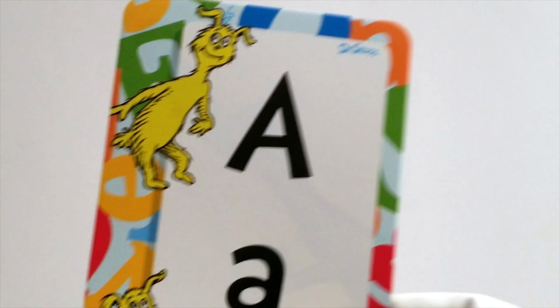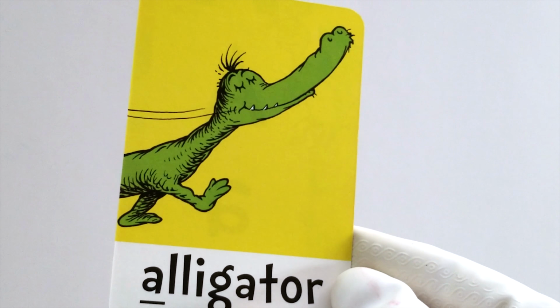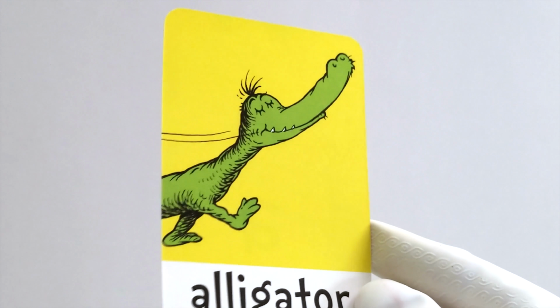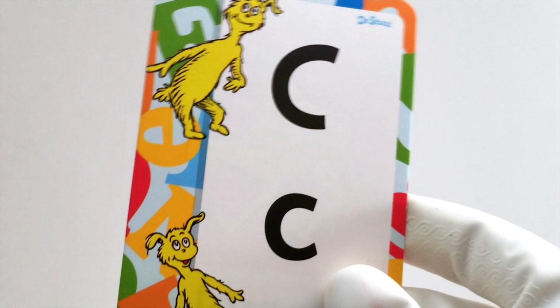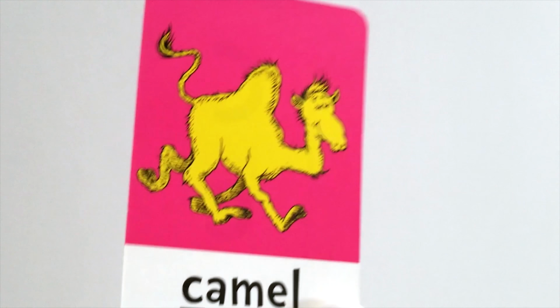First up is the letter A. A is for alligator. Chomp, chomp. Next up is B. B is for bee. A bumblebee. That's quite fun. Next up is the letter C. C is for camel. Trot, trot, trot.